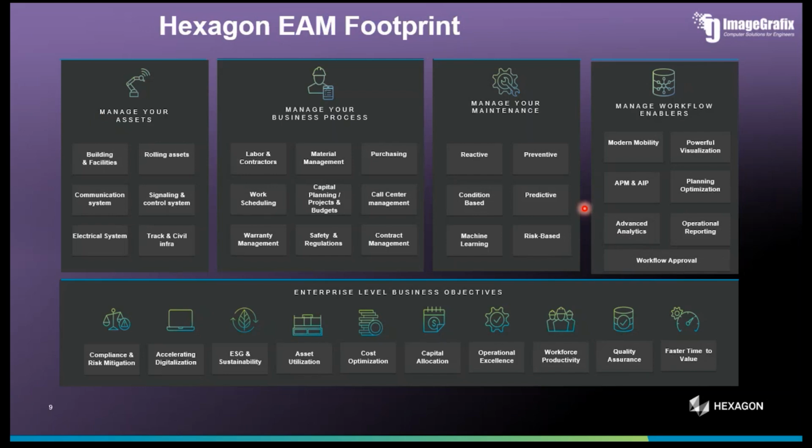This slide is, you can say, a Bible, the core snapshot of what Hexagon EAM is, which will answer your question more thoroughly. So it is about managing your assets. A building is an asset. Facilities obviously are an asset. Rolling assets, maybe locomotives, trains, tracks, communication systems, signaling and control systems, electrical systems, tracks and civil infrastructure. That also includes roads, highways, national highways, state highways, you name it, any road which is a linear asset, maybe pipelines, railway tracks. Whatever can be maintained and should be maintained is an asset or an equipment for EAM.